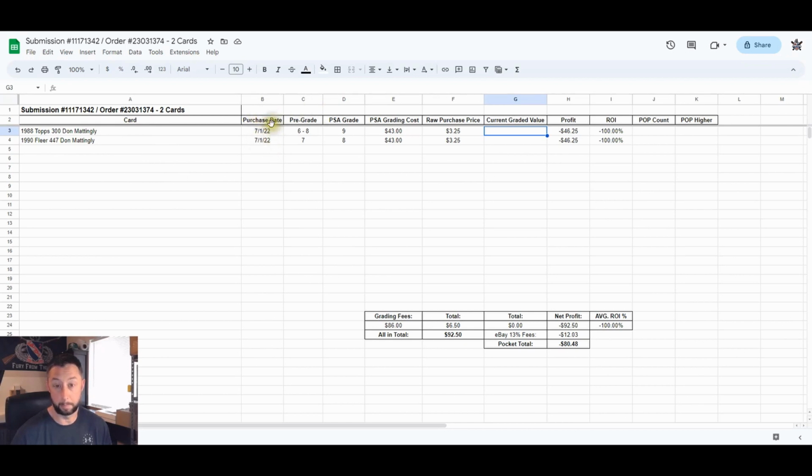Purchase date, purchased both of these cards almost a year ago, July of last year. Had the pre-grades. I didn't put the autos on here. Grading cost was $43 for each card. All-in grading for $86, and that's shipped there and back. Raw purchase price was $650 for both of these cards. So we're going to get into how much money or profit we should expect on these two cards.